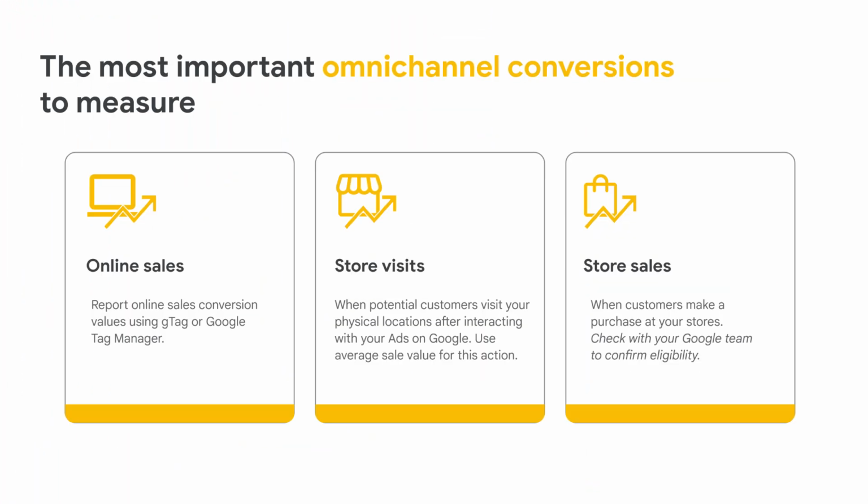Important omnichannel conversions to measure are online sales. This is done via G-Tag or Google Tag Manager. Store visits. For this, use average sale value as an action. And store sales. This is when customers make purchases in your store directly.